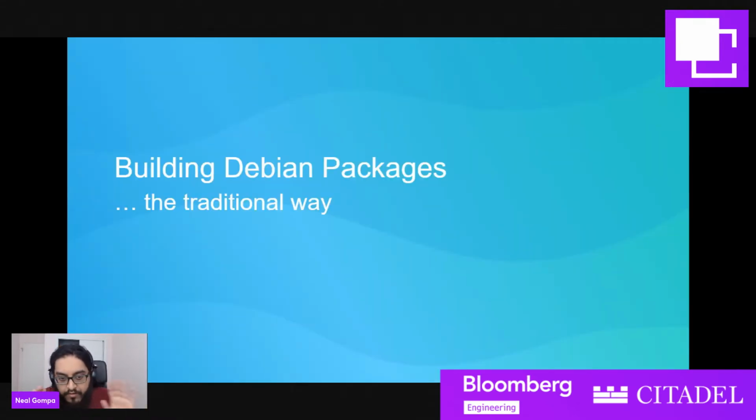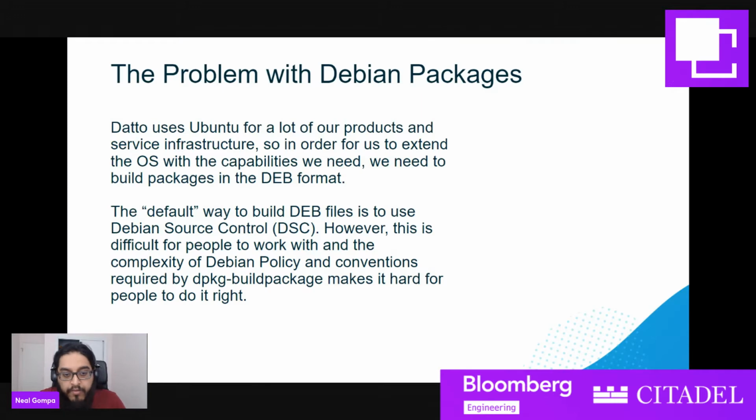With a little bit of the intro stuff out of the way, I want to talk about building Debian packages the traditional way. The problem with Debian packages starts with Datto using Ubuntu for a lot of our products and service infrastructure. In order for us to extend the operating system with capabilities we need, we have to build packages in the deb format because, in order for us to plug components in, upgrade them, whatever, they have to fit with the rest of the system.